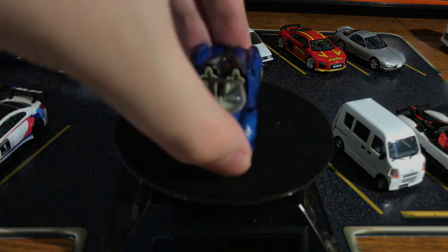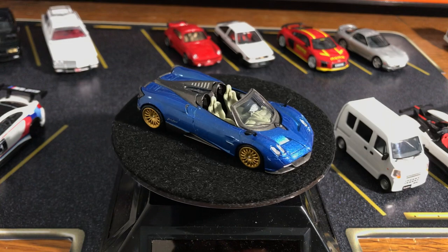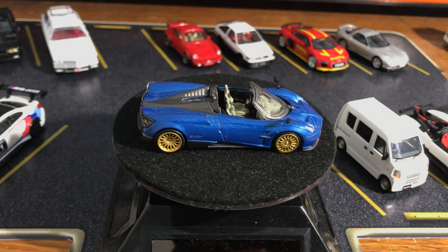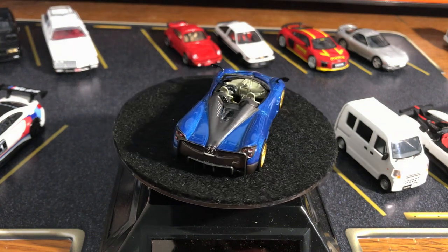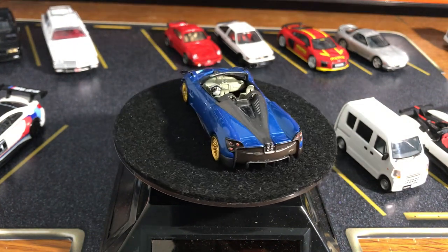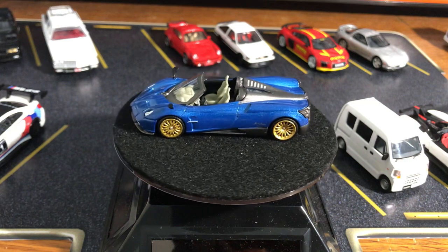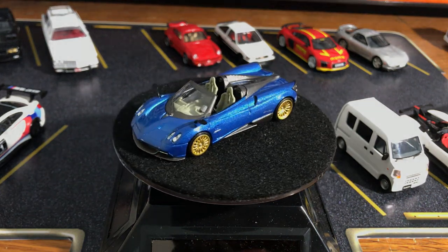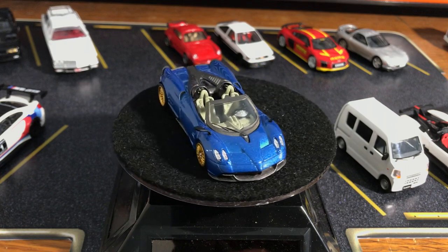Next up is Mini GT. Mini GT is owned by TSM, True Scale Models, which is based in Hong Kong. And this Huayra, still probably my favorite model in my collection. This one is pitch perfect. They mostly do supercars, although for the last year or so, they've pretty much just been doing recolors of their existing models, especially the Nissan GT-R R35, which I'm not the biggest fan of.